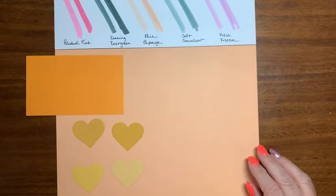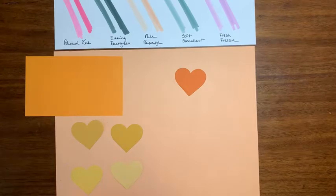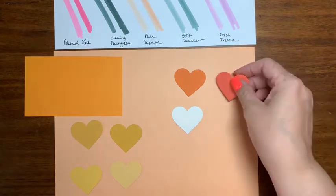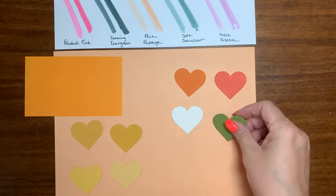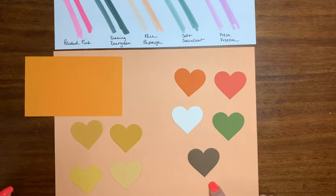All right, so then if we look at other kind of companion colors, this is kind of in the same range, but this is Pumpkin Pie. Okay, this is Very Vanilla. This is another color that I like with the warmer Very Vanilla. Then we have Calypso Coral. I really like that combination. We have Old Olive, which I thought would be a really good green with Pale Papaya. I'm sure you'll be using it with your floral type stamps and things like that. And finally, Soft Suede. And I am going to be creating tonight using Soft Suede as our little accompaniment.